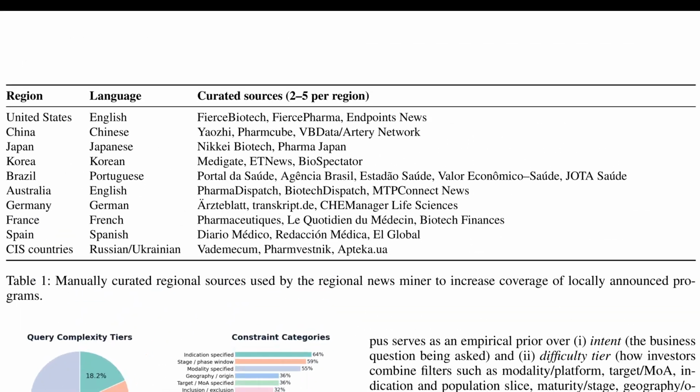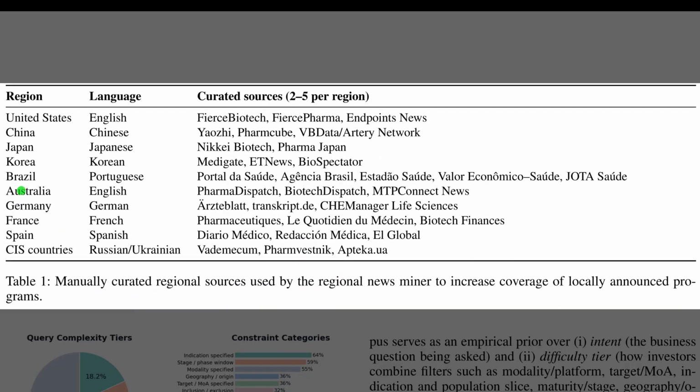Well, supporting that search pipeline, Table 1 details the specific regional sources the system mines to find these hidden assets. It covers 10 distinct regions, including major hubs like China, Japan, and Korea, alongside their local languages. The rightmost column lists the high-signal outlets, such as Yaoji in China or Nikkei Biotech in Japan, which are chosen because they publish primary announcements long before they reach global English news. This manual curation is what allows the benchmark to ground itself in reality, rather than just translated press releases.